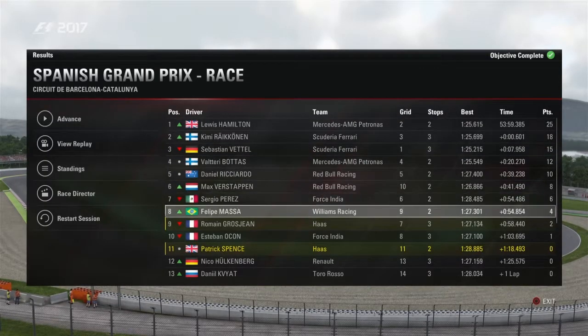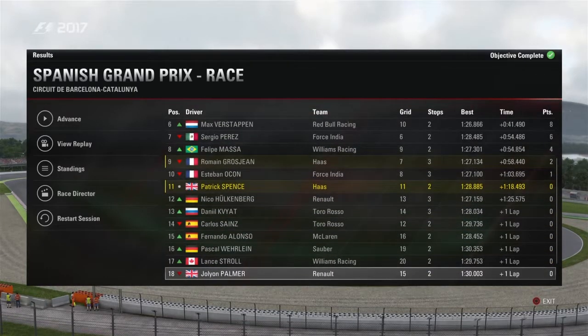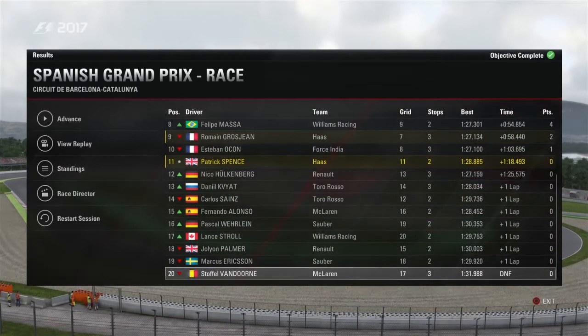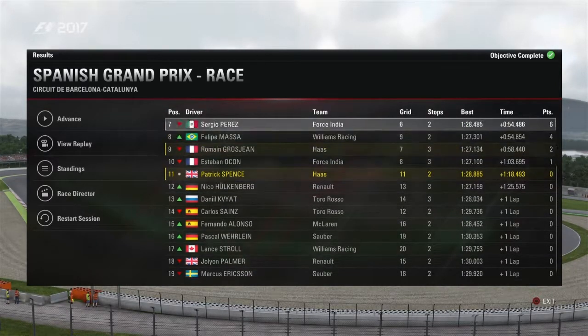And here's how things are shaping up in the Constructors' Championship. It was a tough race for our championship leaders who lose ground at the top of the table. Another team that excelled today was Williams, who make further progress up the table.